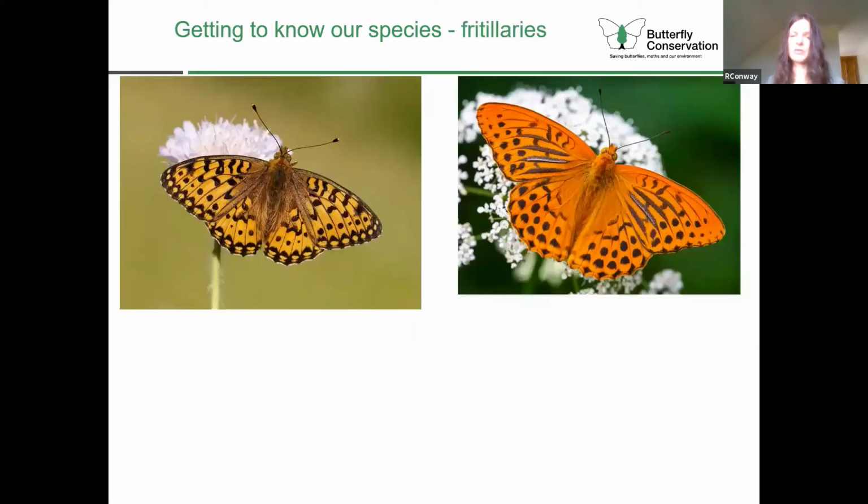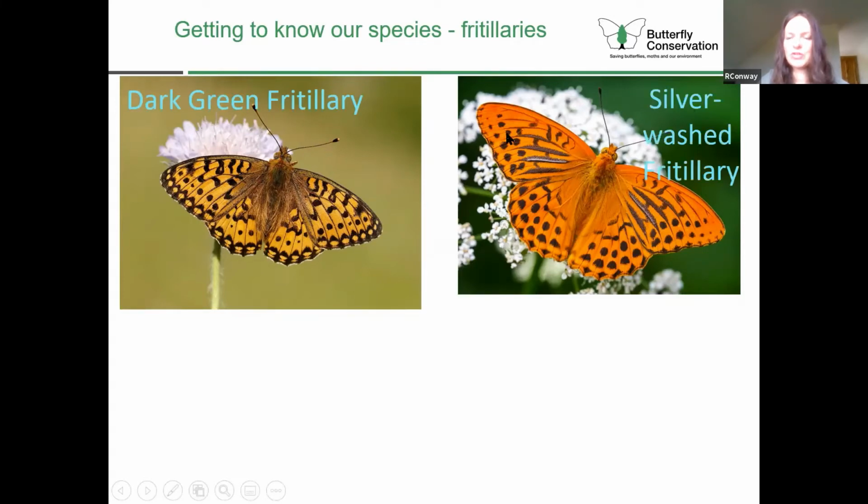Okay, so now we're moving on to our fritillaries. These are the two large fritillaries that we have in Northern Ireland, and at a glance they don't look very easy to tell apart, and they're not. So we're getting into the area of specialist butterflies now, and we're getting into the intermediate level of expertise. So this one on the left is the dark green fritillary, and this one is the silver wash fritillary.